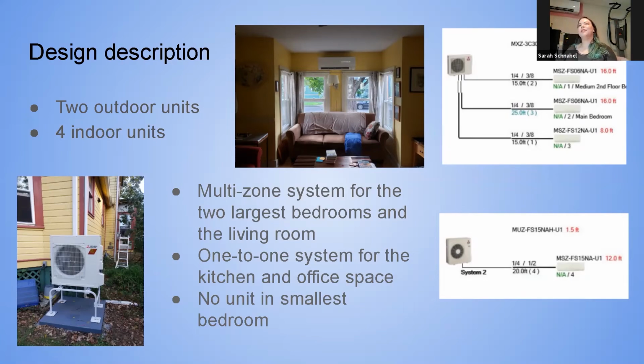And then we had a three-zone multi-zone system, which covered the two larger bedrooms upstairs, with a unit in each, and then one for the living room slash entryway. We did not put a unit in the smallest bedroom on the second floor because it was quite small, about 90 square feet or so. It also already had an electric baseboard in there for supplemental heating. It's also a room that they don't tend to use that often.